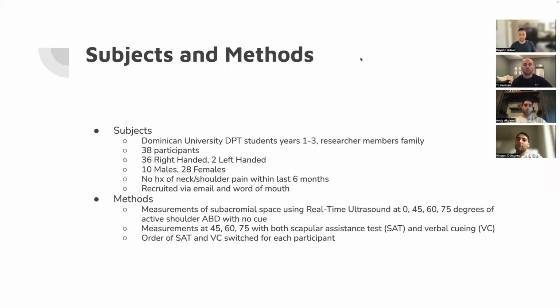So our subjects were all from Dominican University. They were mostly DPT2 students, cohorts 2023 to 2025. Researchers, members, and families also participated in our study. We had 38 participants total. 36 were right-hand dominant, whereas two were left-hand dominant. 10 males, 28 females. And all of our subjects had no history of neck or shoulder pain within the last 6 months. And they were all recruited via email and word of mouth.